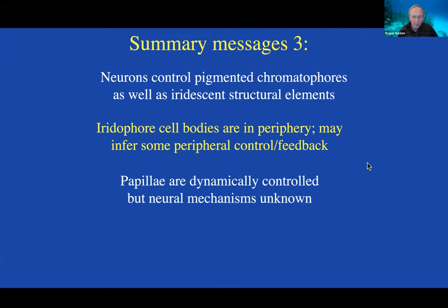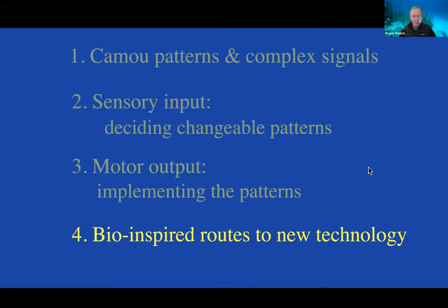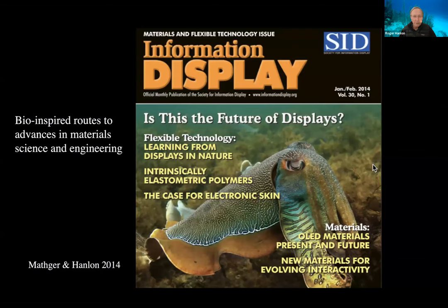And the papillae are dynamically controlled too, but we don't know the exact routing of that. The point, and you keep hearing this over and over, is that it just seems to be built for speed. Okay, last thing, bio-inspired routes. What can we do? What kind of toys can we make with this?